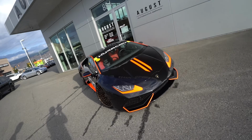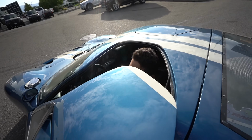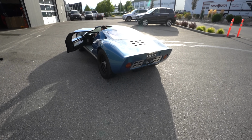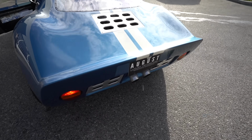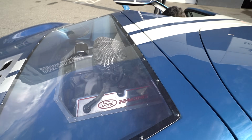All right, well, Dave's car looks insane, but like I promised you, I wanted to take out the GT40. Well, they're not gonna let me drive it, but you get to hear it. Listen to this thing. This thing sounds insane. Oh yeah, the head chopper. This is why I wanted to buy it. Like, this thing sounds so healthy.